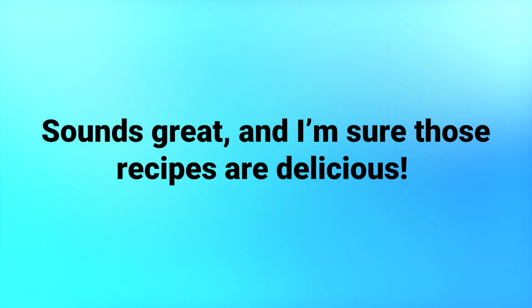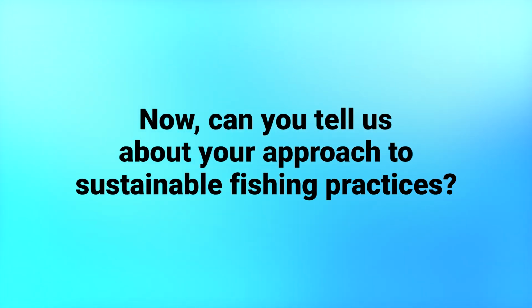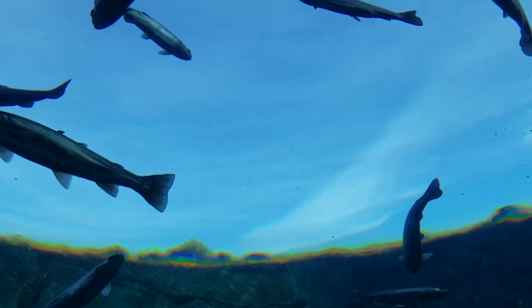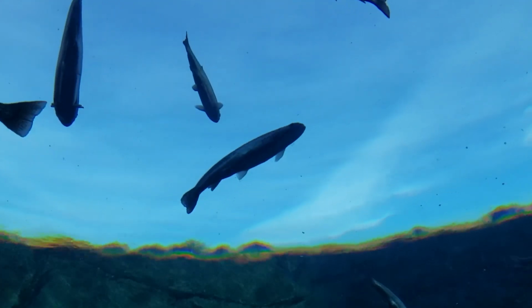Sounds great. And I'm sure those recipes are delicious. Now, can you tell us about your approach to sustainable fishing practices? So in this day and age, it's important for me, it should be important for everybody to take a sustainable approach in what you do. We offer sustainably farm-raised fish where it's available. We do also offer sustainable wild fish, but it's really important to know what you're looking for and how things are farmed. And aquaculture has really gotten a bad rap in the past, and we're really trying to push the narrative and change it and say, hey, this is actually a super clean product that's good for the environment, it's good for you, it's good for your wallet.